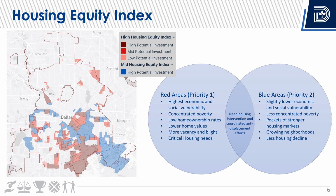The blue areas have slightly stronger housing markets and lower social and economic vulnerabilities. This could mean less concentrated poverty, and this could also mean higher access to community resources and amenities. These areas have less vacancy, less blight, and a larger portion of communities are seeing increased home values. Some housing programs can also benefit these areas.